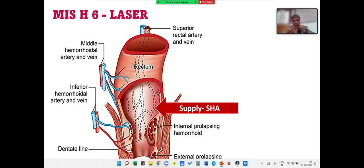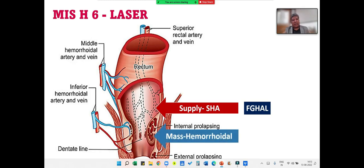And then before tying it, somebody is going to press on the hemorrhoid to milk it so the blood goes up. So that's the first step you do. It's called finger-guided hemorrhoidal ligation. And the second step is the mass. This is the mass, and that's where you have to put in the laser and you do a laser hemorrhoidoplasty.